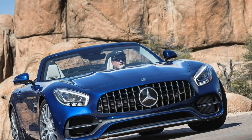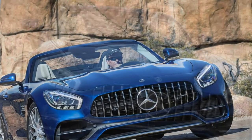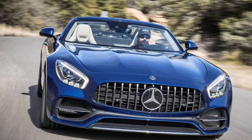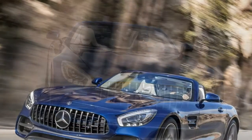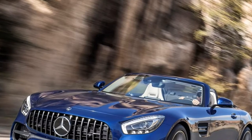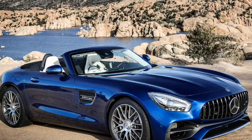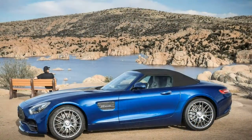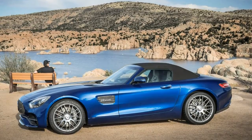AMG performance exhaust. Heated AMG sports seats. Air scarf, also known as a neck warmer. Black nappa leather upholstery. Mechanical limited slip differential. The GTC Roadster adds these extra items.